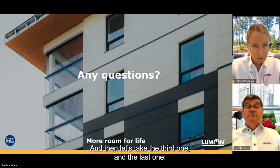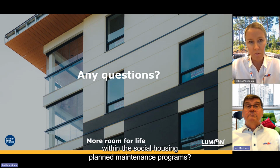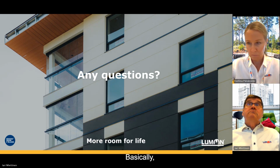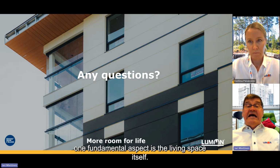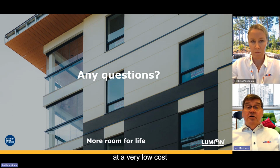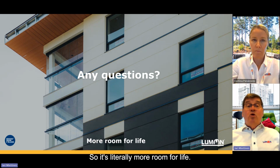Good. Then let's take the third and last one. How can we incorporate a greener future within the social housing planned maintenance programs? Basically, I refer to the presentation here. In social housing, one fundamental aspect is the living space itself, and providing more space to the tenants at very low cost is one of the best advantages of this kind of balconies. So it's literally more room for life.